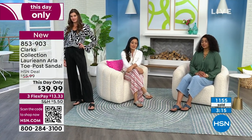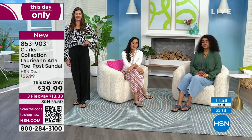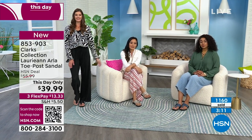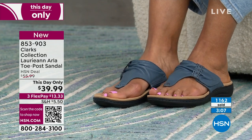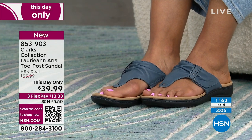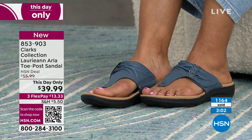Whether you wear them, like our models have on, with a skirt or a dress, a pair of jeans, they look great with shorts. You could throw this on with your bathing suit and a nice cover up and a floppy hat and go out the door, and you're going to just love them.